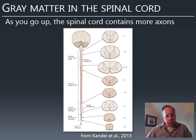But as you go up, there's more and more white matter in the spinal cord. Why is that? Well, it's because at the very bottom of the spinal cord, there isn't much white matter because there aren't really any neurons below that point that need to send information up. But if you go all the way up to the neck, for example, you have the gray matter that processes information that has to do with the neck, so the local information.